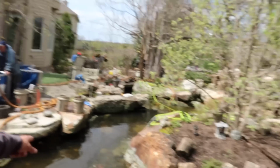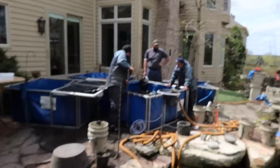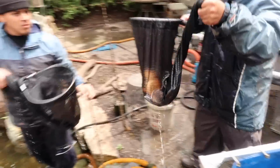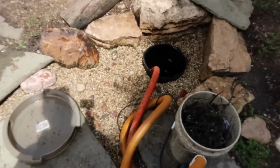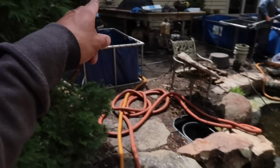So we are almost done. We've got the pond filling back up behind me, as you can see. We got the boys over there draining down the tub with the fish in it. They're gonna start putting those guys back in. Water's a little murky, but it'll all clear up. We've got the bog filter rinsed, drained, and now it is filling back up with the water from that tank.